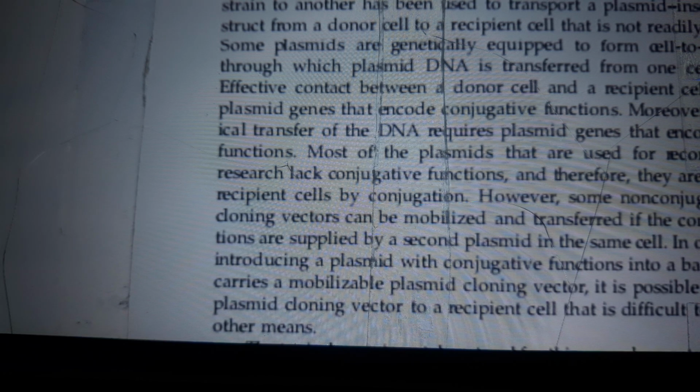The natural system of transmitting plasmids from one strain to another has been used to transport a plasmid insert DNA construct from a donor cell to a recipient cell that is not readily transformed. Some plasmids are genetically equipped to form cell-to-cell junctions through which plasmid DNA is transferred from one cell to another.